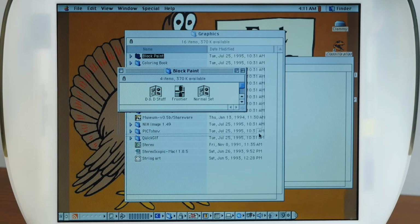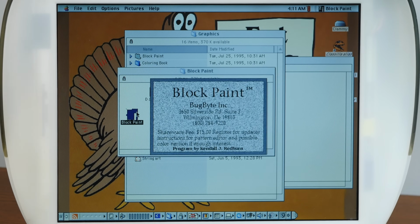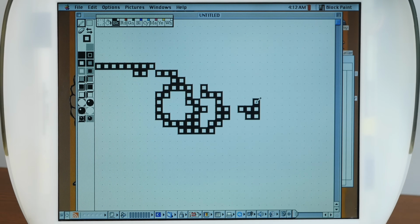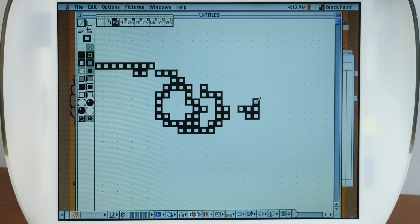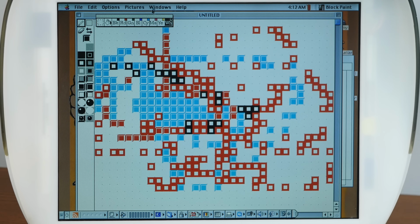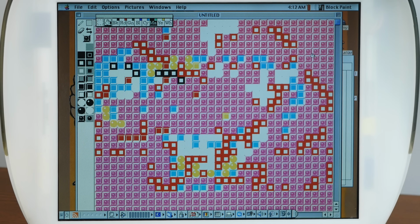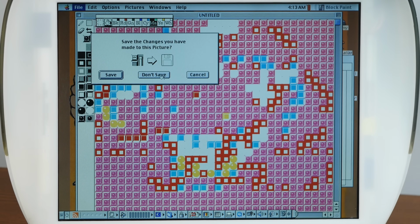What is Block Paint? All of these icons in Block Paint are 1-bit black and white, so I don't know if they're actually PowerPC gold. Yeah, looks like we have, oh, this is the program on the back of the CD here. Block Paint, where they drew this super creepy face. And it looks like it is not a PowerPC program. All right, so that's fun. Perhaps not the most useful paint program. But hey, it's fun. Look at my art. It's beautiful. I just won't save that.